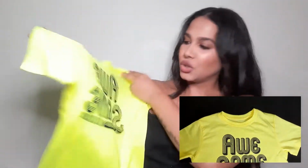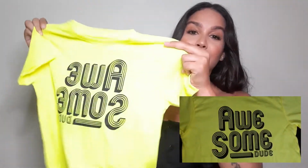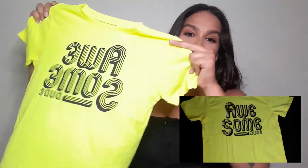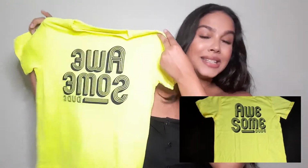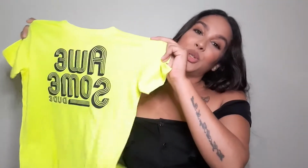True story. Okay, next we have this fluorescent one. It looks really yellow on camera, but it's actually fluorescent, and it says awesome dude. Looks just like this. Very cute. Again, this with the black jeans and his black shoes will look super, super cute. I love this. I love anything fluorescent, so I think I'm more excited about this than he even knows.